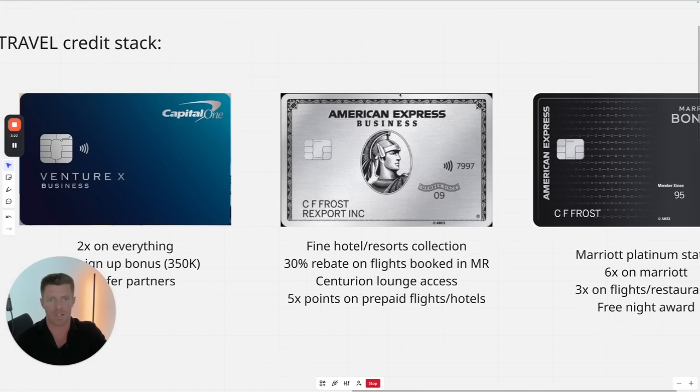Okay, another Amex card that you absolutely must have in your stack is an Amex Business Platinum card. This is going to come with the Fine Hotels and Resorts collection, which is an unbelievable collection of boutique hotels around the world. If you're ever going to Positano, Italy, they don't have Marriotts and Hiltons there. You're paying top dollar for the best hotels in the world. And if you book through the Fine Hotels and Resorts, it's almost like you get status. You get free breakfast, room upgrades, early check-in, a bunch of perks like that. So whenever I do travel to Europe, I'm always booking my hotels like that with this card.